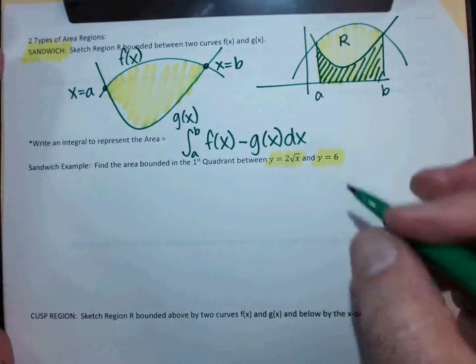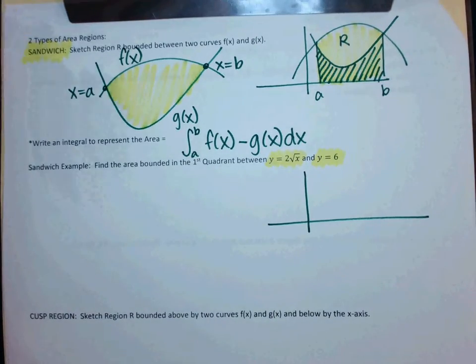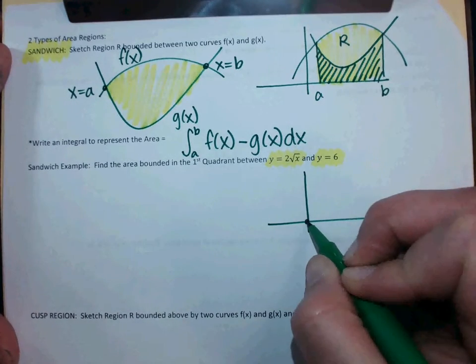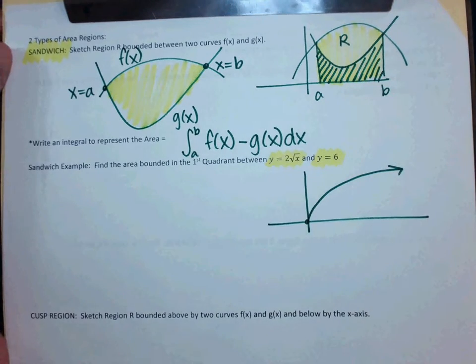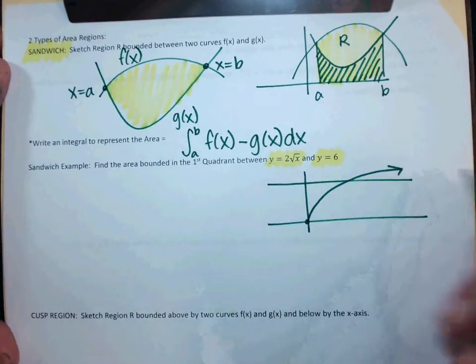What does 2 root x look like? It looks just like root x, but the 2 makes it a little steeper, right? So it's going to start at 0. There's 2 root x. What does y equals 6 look like? A horizontal line at 6. So we'll pretend 6 is here.